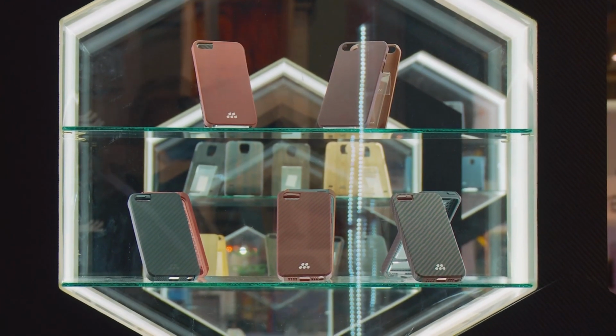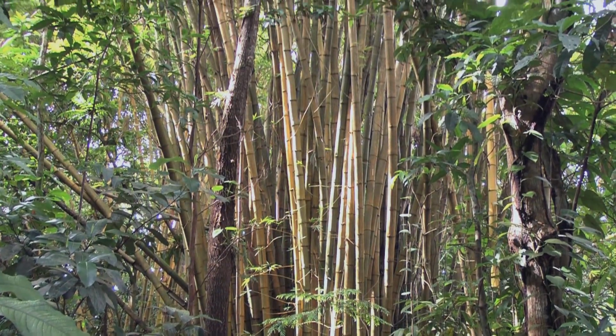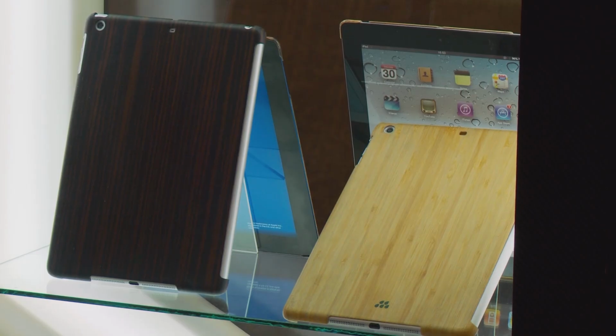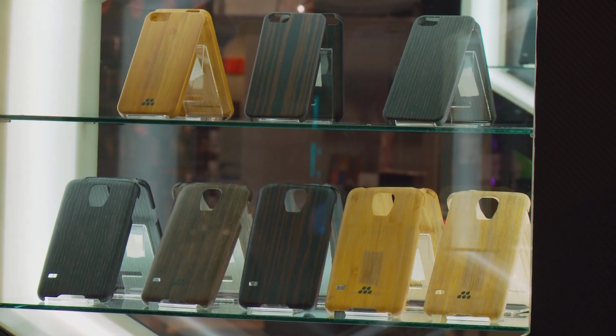But for some, the slick look of Kevlar was just a little too tactical. So to answer the demand from those consumers, Evutec turned to Mother Nature. The same technology we use for Kevlar, we apply it to wood. So we use 0.2 millimeter thin, paper thin real wood veneer, and we can laminate it with Kevlar.